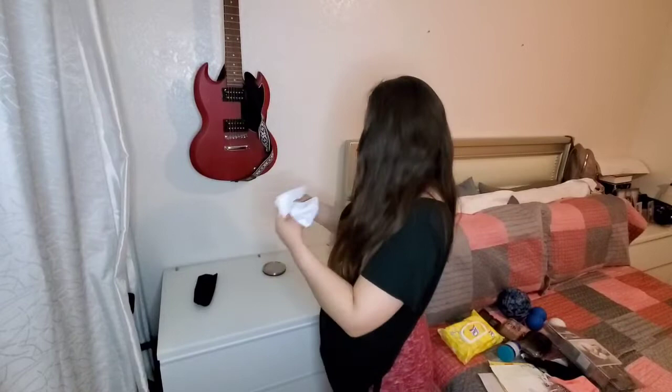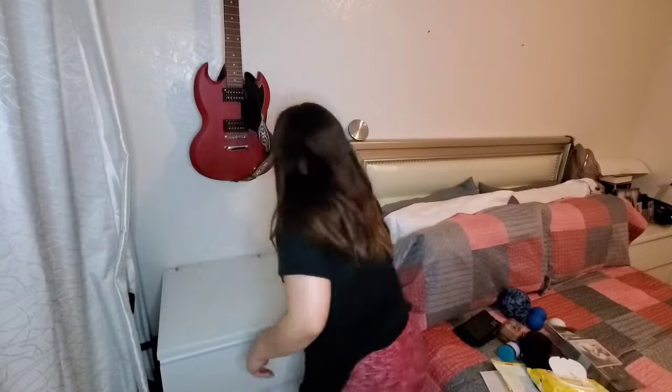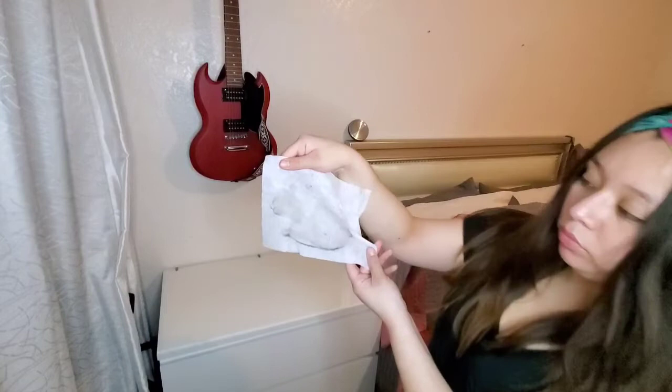Okay, so now that I'm done taking everything off the nightstand, I'm gonna clean it with a disinfectant wipe. Can you guys see all that dust? It's just too much sometimes.